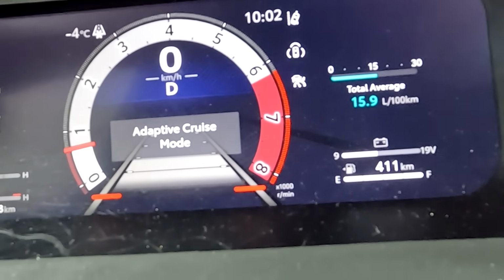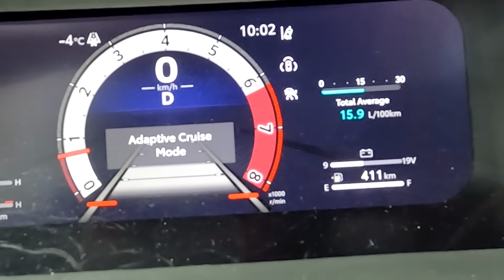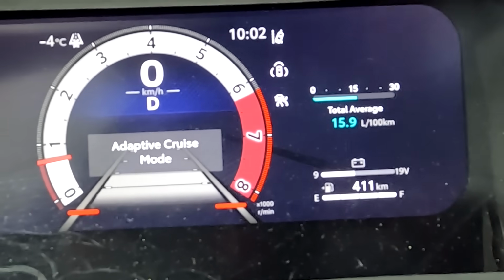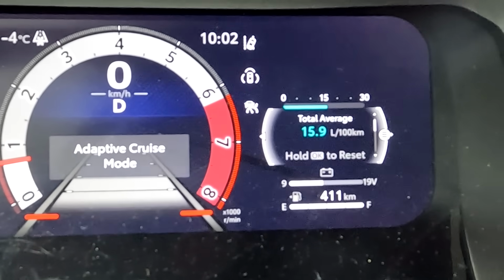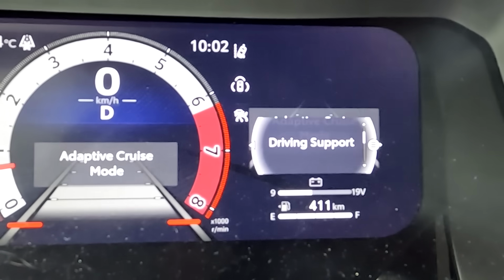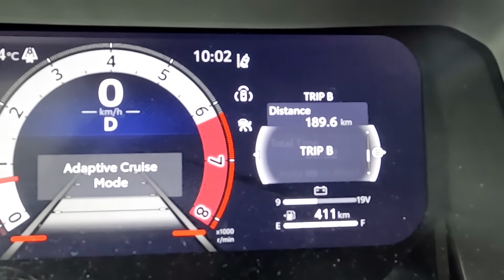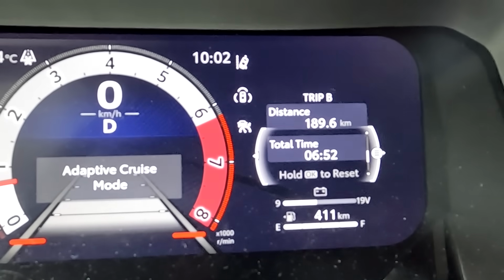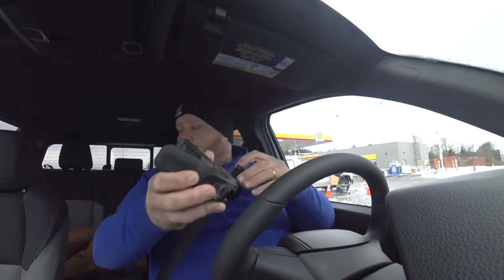Take off. So first of all, let me show you the truck is full. The range is reading 411 kilometers now that it is full, which is 255 miles. First of all, we're going to zero out our fuel economy average like so, and then we're going to go down to trip B. We're going to zero that guy out to keep track, and that's it. We're going to take off.